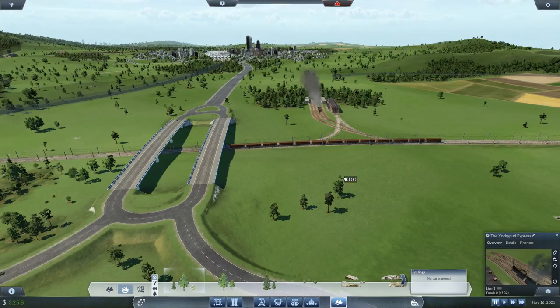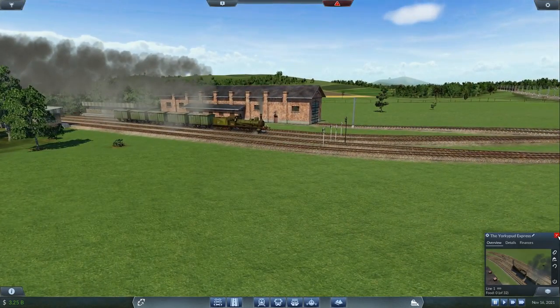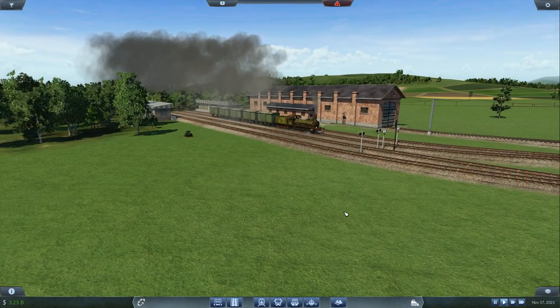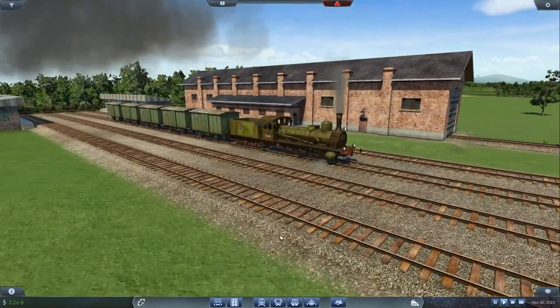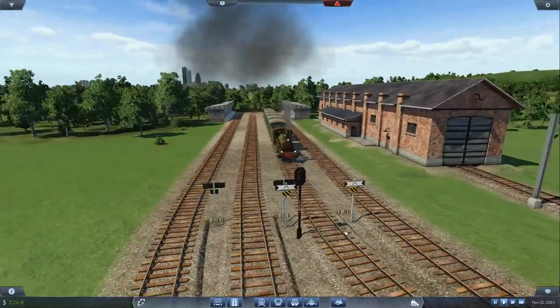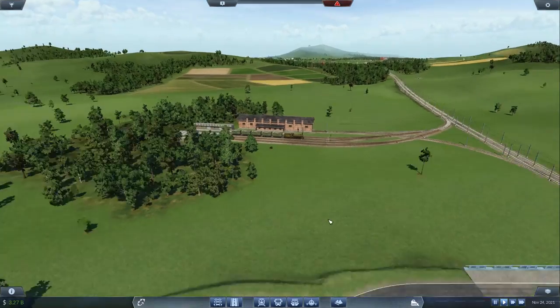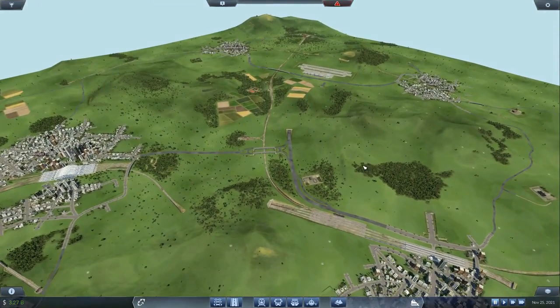There we go, that's more like it. So, let's let the smoke clear. But of course, it's going to sit there with its smoke going, which is fine. The Yorkypud Express. Excellent. All right. Pause. What on earth are we going to do next?